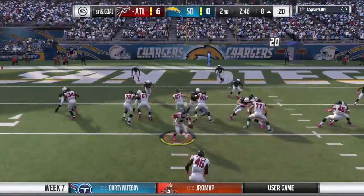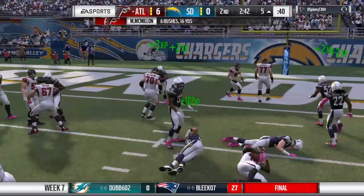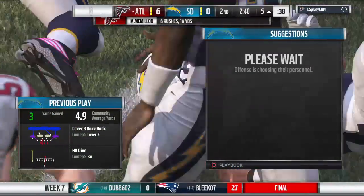They come out with 1 back and 3 tight ends. And they'll get him down here at about the 5-yard line. Give him 3 on the gain there.